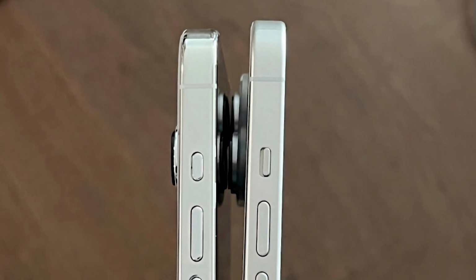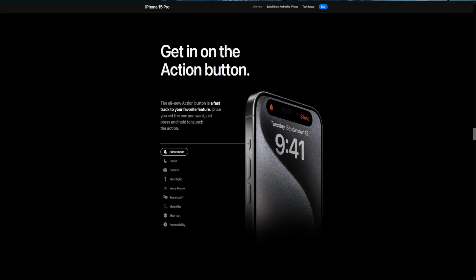So if you wanted the action button, then you're gonna have to pay basically the standard price of an iPhone these days to get this button. While I do think it's interesting that they added this to the Pro lineup, I do think that they could have done more, but I think in classic Apple fashion, they'll just gradually add more functionality as time goes by.